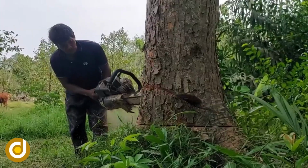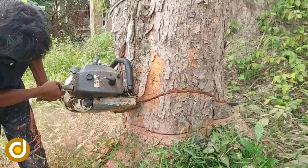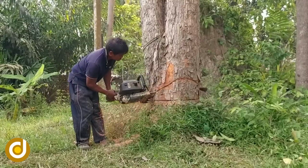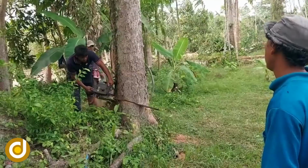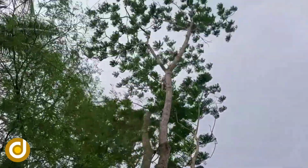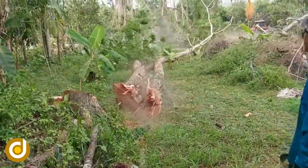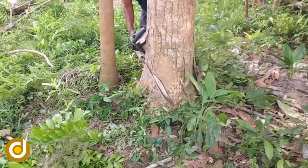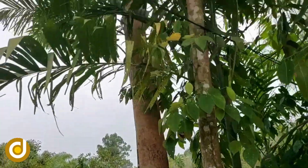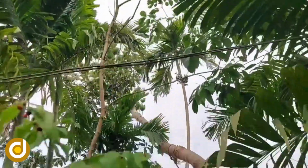For saws, workers need to choose the right size and power that are suitable for each tree trunk size. Choosing a saw that is too small for a large tree will prolong the tree cutting process and may endanger the worker. In this video, the worker clearly made thorough preparations to make the tree cutting process simple and smooth. The wood pieces were also cut into smaller sections to meet the demand for further production.